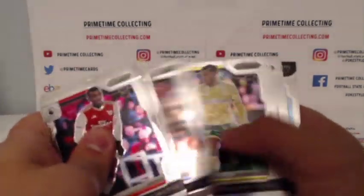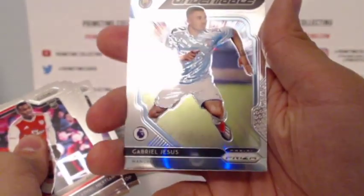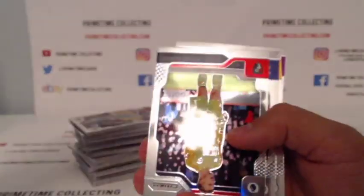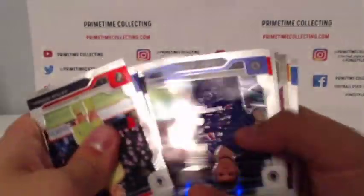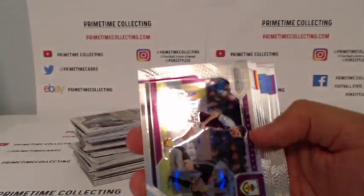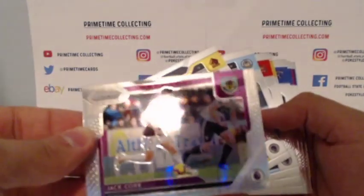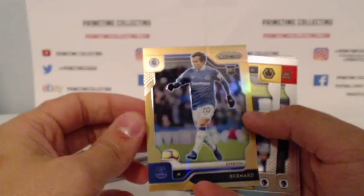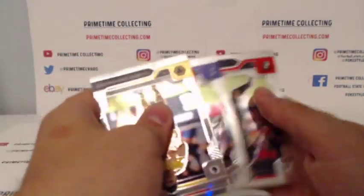For Manchester City, Fernandinho, out of 149. Undeniable, Gabriel Jesus, Manchester City. Danny Ings for Southampton, Prizm. Jack Cork, Fundamentals, Prizm, not numbered. Love to see us pull a 101 still. Phil Foden, Emergent, not numbered. And for Everton, nice, Bernard, rookie, gold, out of 25. Congrats on that to Everton.